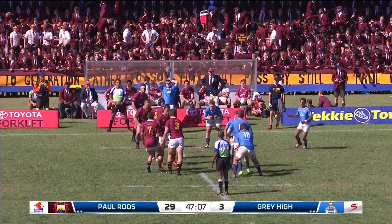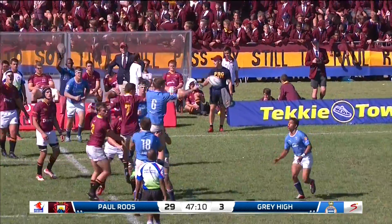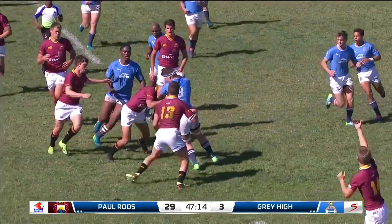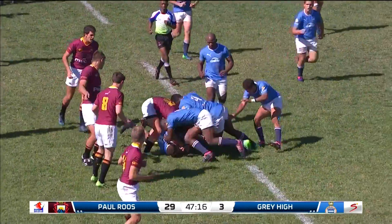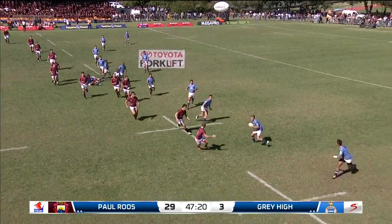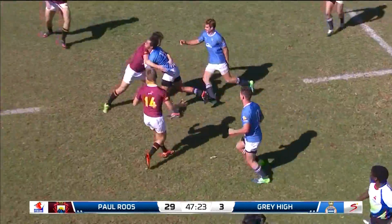The line is the middle here. Slabbert goes long once more. Far better this time around. CJ Greef receiving. And if Gray could have had some more ball like that, who knows what the scoreline could be right now. They've sacrificed far too much possession to the men in maroon. Going to the blind.